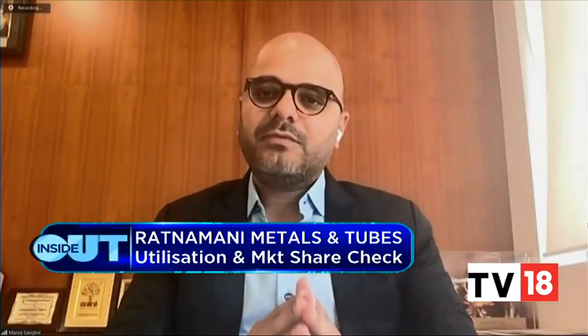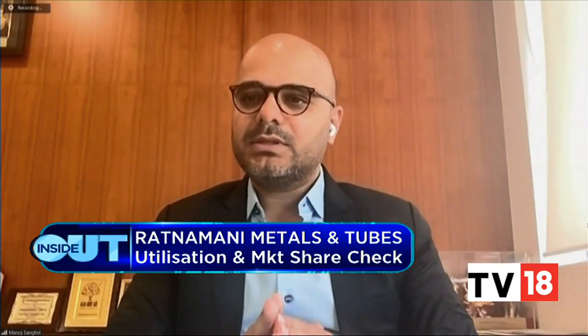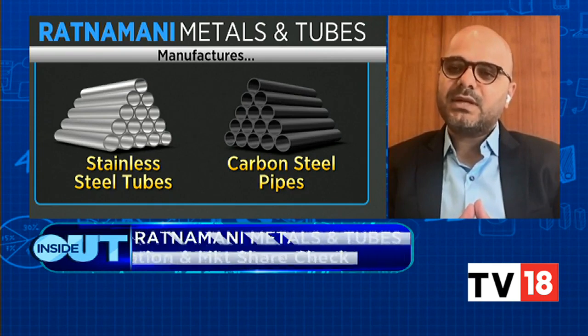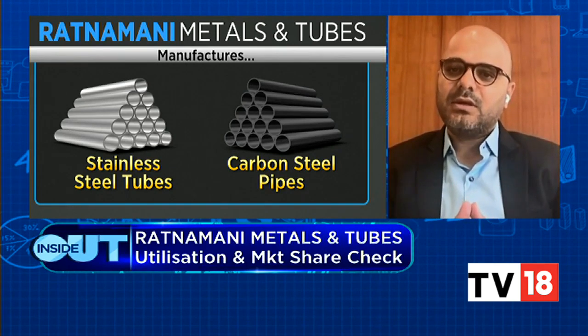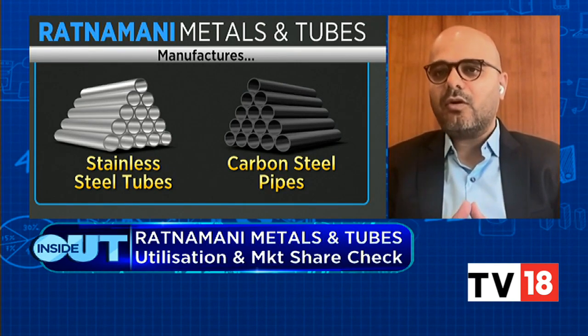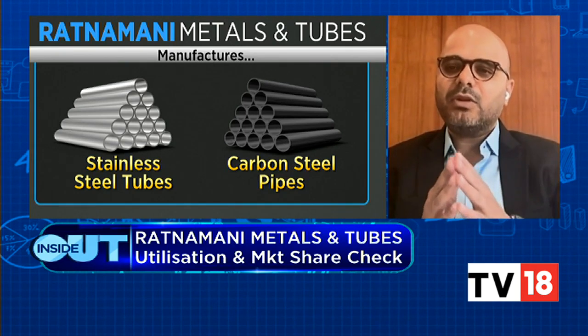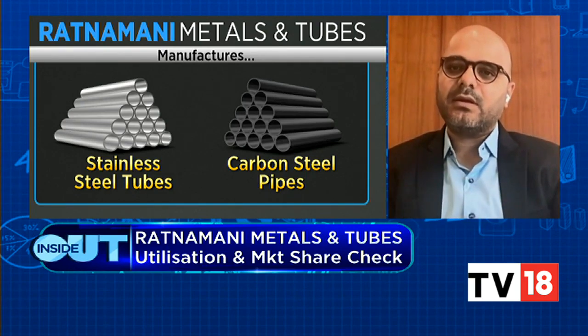As you know, we have two divisions, stainless steel and carbon steel. Stainless steel with the capacity of 50,000 metric tons, and carbon steel a capacity of 5 lakh metric tons, plus 60,000 which is coming up in Rajasthan. So in all, carbon steel capacity will be 5 lakh 60,000 tons. Utilization levels are between 50 to 80% depending on the product line. On average, the utilization is close to 60%.